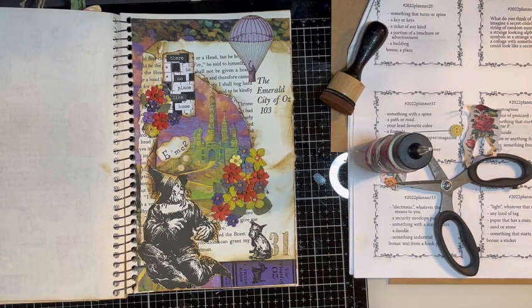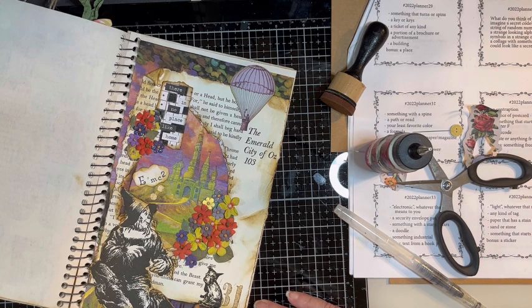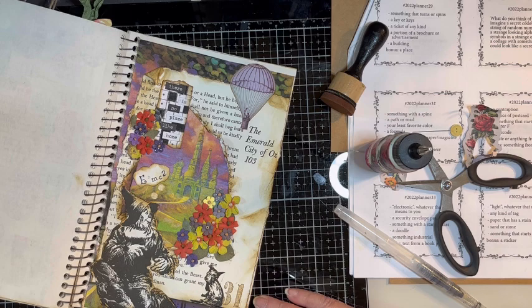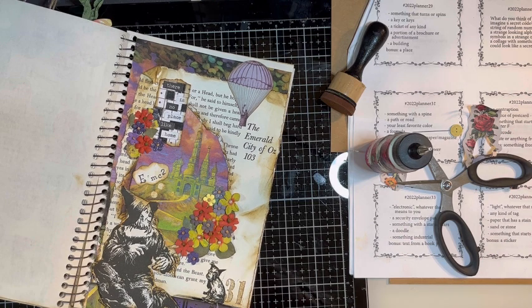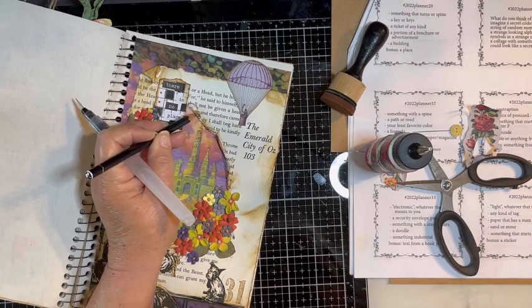Okay, now I'm going to take my stipple awl and my water brush, and I'm going to ground the little puppy here, and I'm going to do some work around the little scarecrow. And I think I'm going to do a little bit inside the hole here to kind of create a little bit of depth.